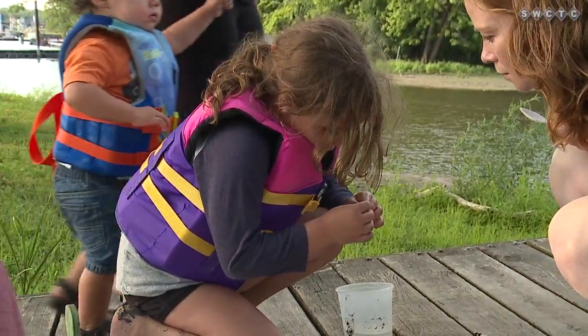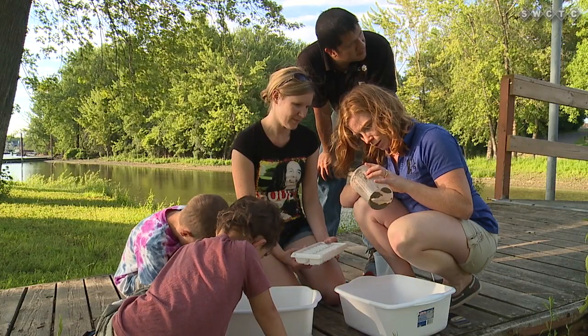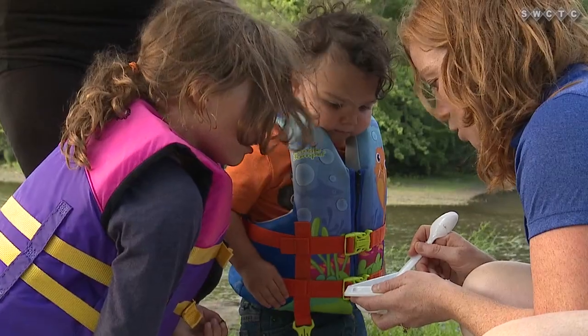The materials that we're using, clear Tupperware containers, plastic spoons, it's very basic and easy to do. And a lot of times kids will come and they're like, oh my gosh, this is so fun. I can do this at home on my own, or I can do this over the weekend up at the cabin. So it's just a fun, family-friendly activity.